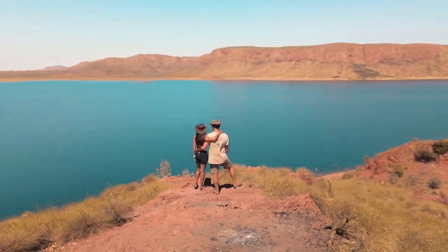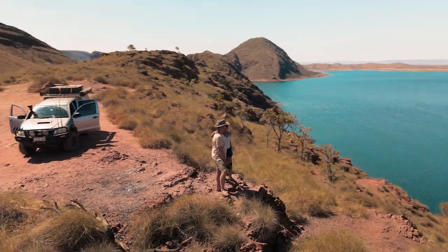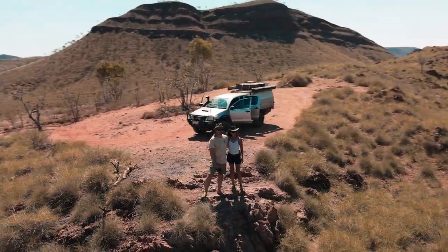There are multiple four-wheel drive tracks leading to viewpoints or fishing spots in the area. None of them are unfortunately signposted, so exploring is the way to go.